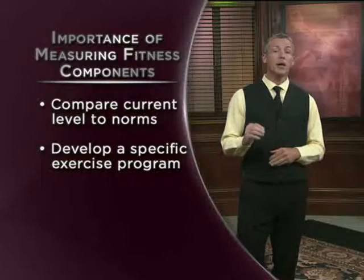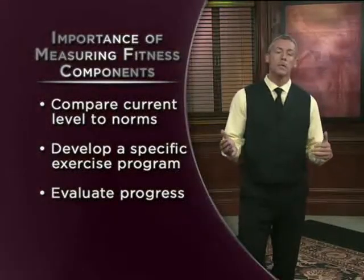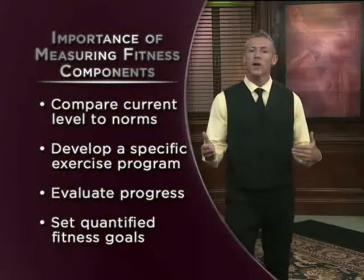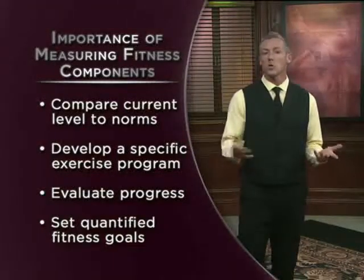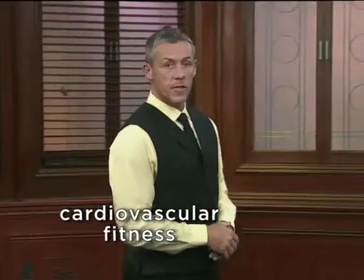Also, gathering baseline and follow-up data allows for an evaluation of your progress to be made. And being able to set quantified fitness goals, i.e. improved scores, can act as a great motivator in exercise adherence. So, let's begin with cardiovascular fitness.